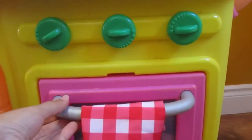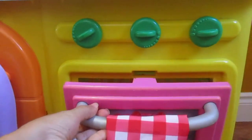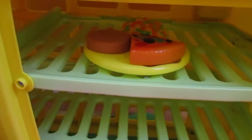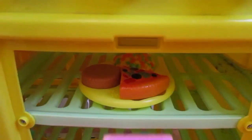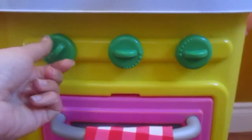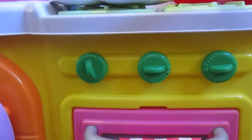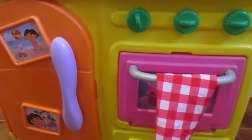Okay, so let's open the stove and see if it's baking something. What is Dora baking today? Hello, Dora, can you tell us? Pizza, a cookie, and a salad. Yum, yum, yum. It's not ready yet, so we'll close the door slowly. And then we'll turn on the temperature. Few minutes we can eat and it's gonna be very, very delicious.